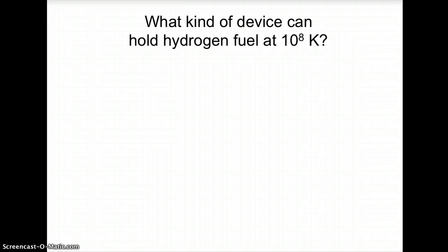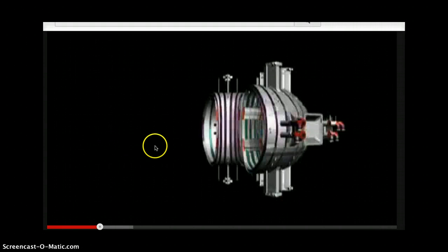But this question arises. Even if we can get something that hot, this hydrogen gas, what kind of device can possibly hold some fuel at such a high temperature? How is that possible? The answer is we use something called a tokamak. So let's watch this video about tokamaks.